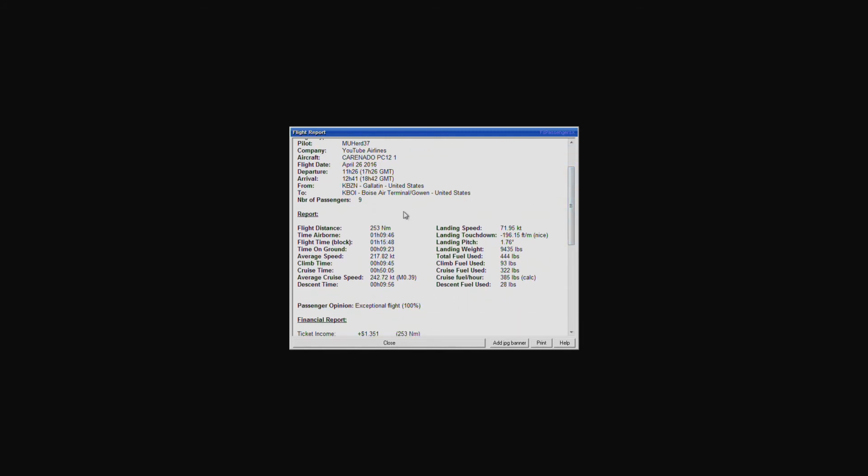253 nautical miles. Time airborne 1:09:46. Flight time 1:15:48. Time on the ground 9:23. Edge speed 217.82 knots. Climb time was 9 minutes 45 seconds. Cruise time was 50 minutes 5 seconds. Average cruise speed 247.72 knots. Descent time 9:56. Landing speed 71.95. Landing touchdown 196.15, which was nice. Landing pitch of 176. It actually felt like a better landing than normal, and that was such a messed up airport. Landing weight 94.35. Total fuel used 444 pounds. Climb fuel 93. Used 322 on the cruise, averaging about 385 an hour.